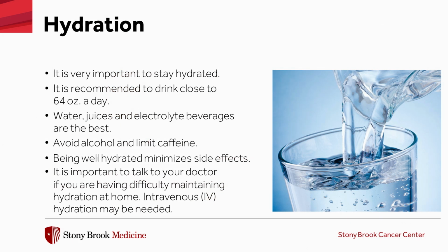Now, going back to hydration, it is one of the most important things that you could do for yourself during your treatment. It is recommended to drink close to 64 ounces a day. These can include fluids like water, juices, electrolyte beverages are best, such as Smart Water or Propel or Gatorade. Always avoid alcohol and caffeine intake. Caffeine may be limited to 1 cup a day, but those usually counteract hydration. Being well hydrated limits and minimizes side effects. It's important to talk to your doctor if you're having difficulty maintaining hydration on your own and unable to drink sufficient amounts. This is where we could bring you in between cycles or during cycles to hydrate you intravenously.